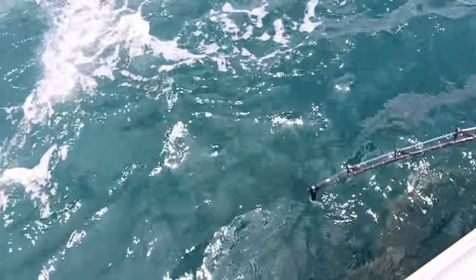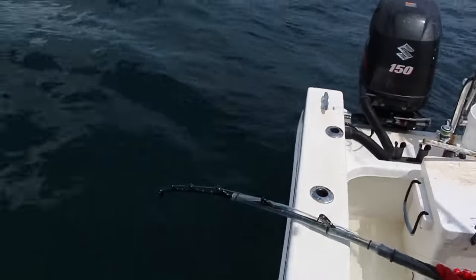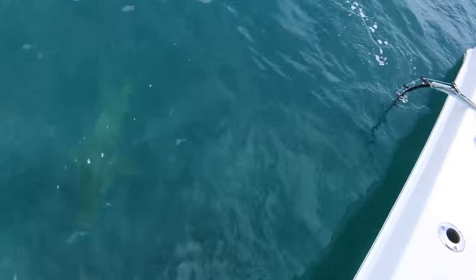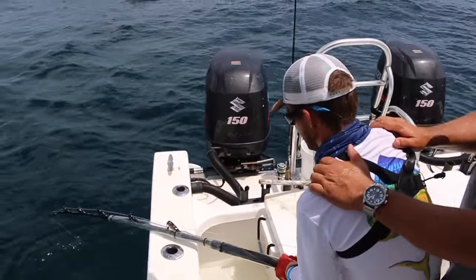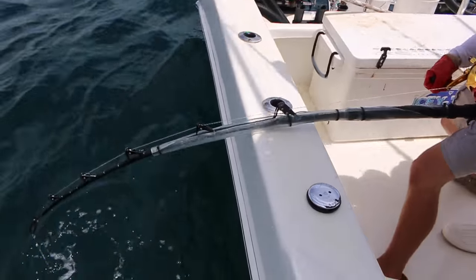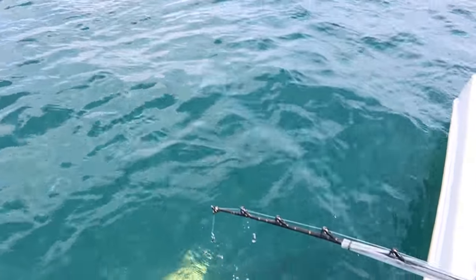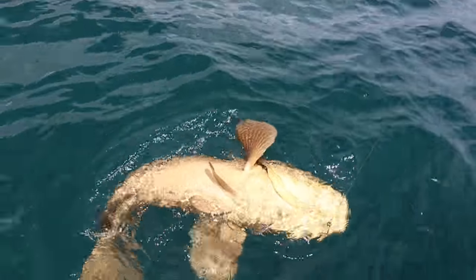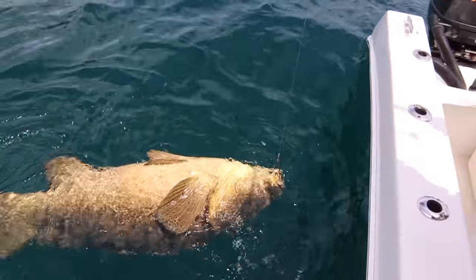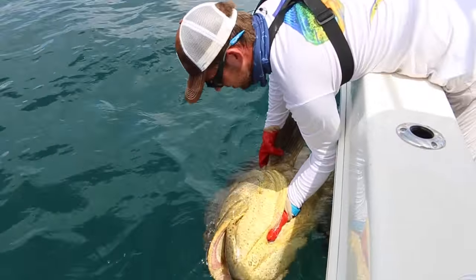Oh, the wrong one. Took off. He didn't need it. Look at all the other Goliath down there. There he is. There he is. It's over. He's sideways. Get him. Oh, you're close. There he is. Dang. Barely got him hooked. Yeah. It's a big fish.